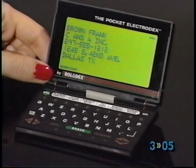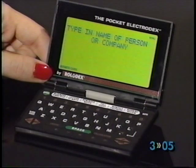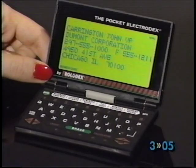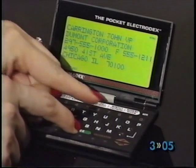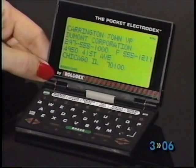Select the names of the people that you'll be needing to call today. For example, I need to call John Carrington today. I'll press the business card file key, then CA for Carrington. Now press and hold down the space key. Then I'll press the call sheet once. This will transfer the information.